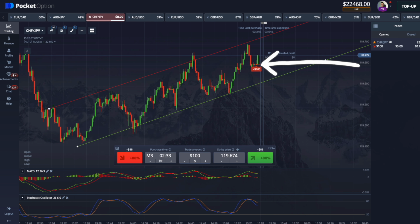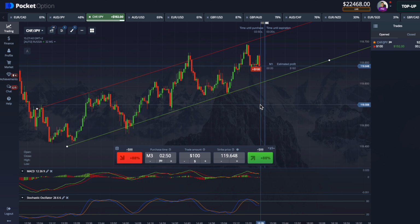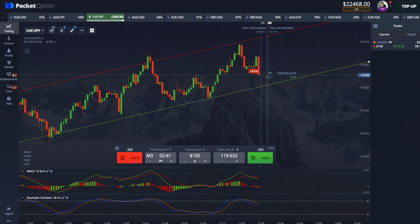It is to note that here the bulls were trying to resist for quite a long time, so it shouldn't be a surprise that the candlestick went up so far. But the bears on this stretch were much stronger, so the market eventually fell to where it needed to be, and we got a profit.